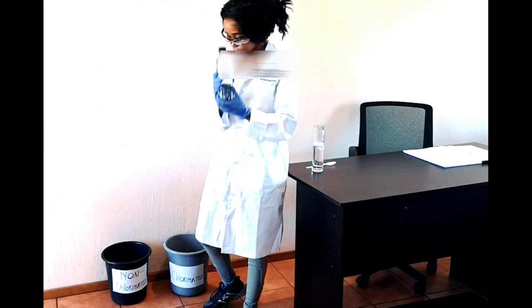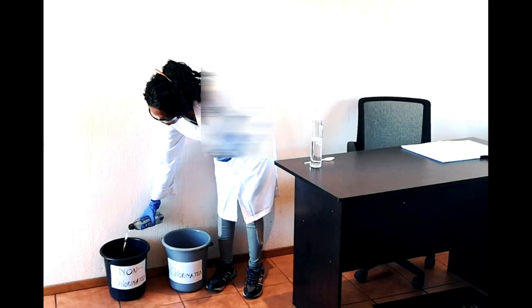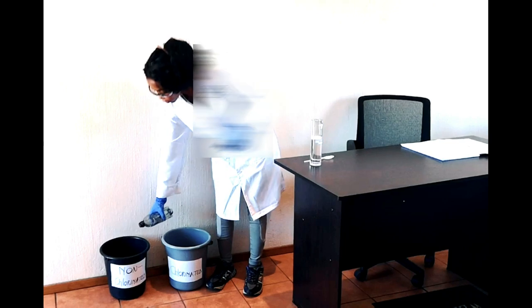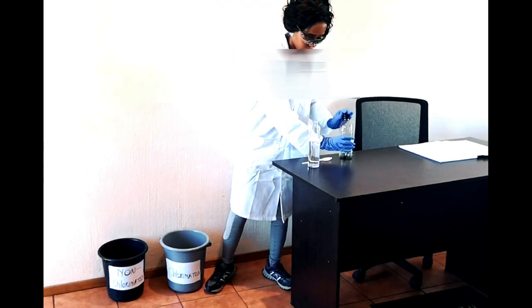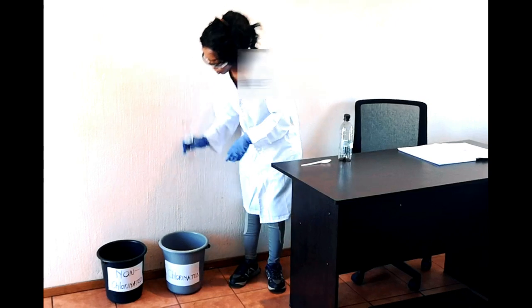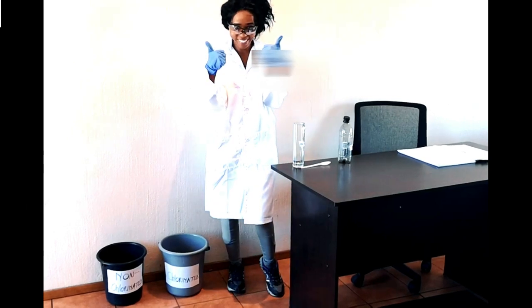Another example is if people throw broken glass or syringes inside a bin that is designated for paper towel. Someone comes and cleans the bin and they get stabbed or cut by glass because you've decided to dispose of your glass inside a bin that is designated for paper towel. Let's do the right thing in the lab.